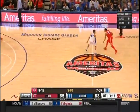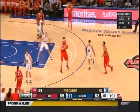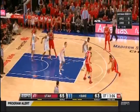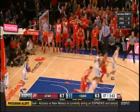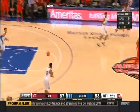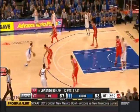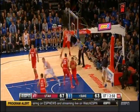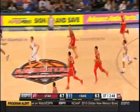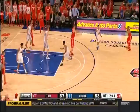Duke has shot 30% for the game, and yet is within 2 with just more than 3 minutes to go in overtime. They don't go away, man. They keep challenging you. What a move by Lorenzo Bonham, strongly to the bucket. He's had a big afternoon. He's really played exceptionally well for them. He's a key for their team this year. Kuzma, another block as he denied Thornton, for their great shot-blocking team, and that's been on display today. He's a good passer, too.